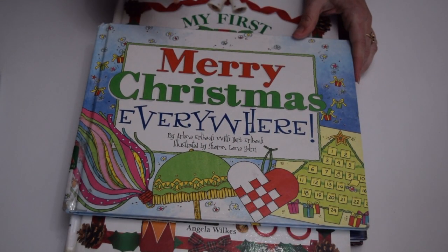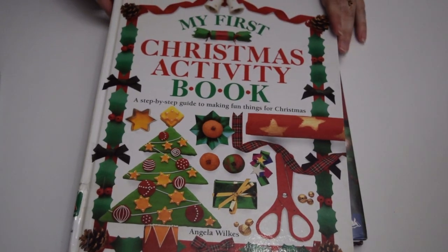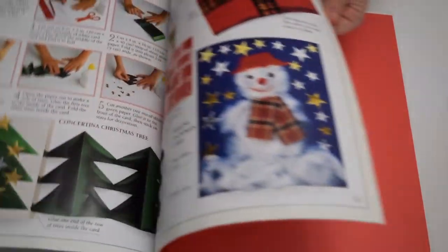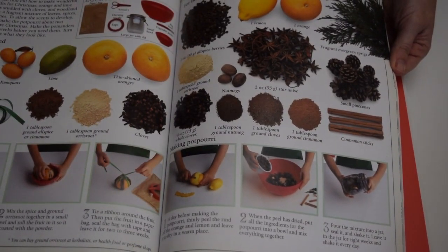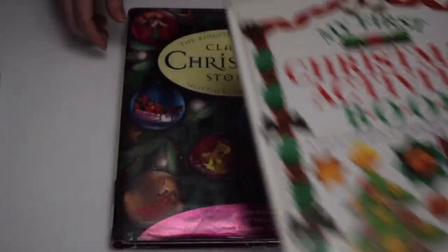This is full of, there's a paragraph of information for each country, and then it's full of projects. This one is just for fun. It's my very first Christmas activity book, and it has just fun, simple crafts to enjoy. I'm not sure if our Christmas Around the World study, we might be short by a couple of days, so I thought it would be fun to just do some projects that last week before Christmas. And some of these are more detailed instructions of the projects that we will need.